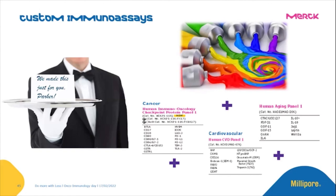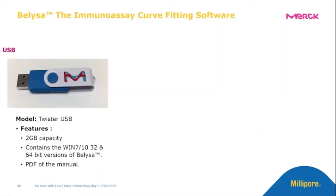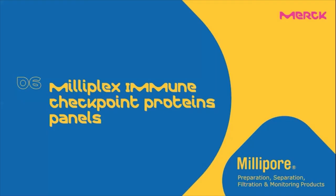So we manufacture antibodies. We manufacture all the reagents. So we have this very good flexibility for building the assays. And besides that, we even have software that allows the analysis of these biomarkers and panels. The software, Belysa, can even help you analyze your ELISA results, not only the multiplexing results.